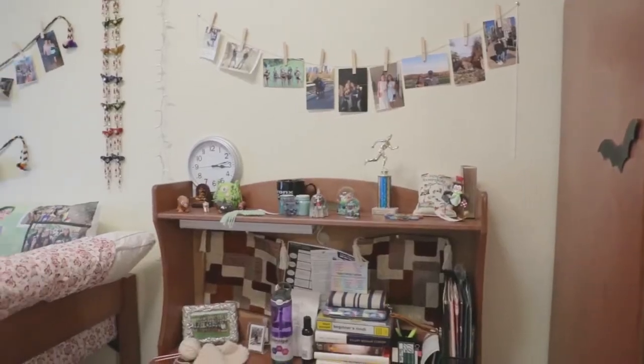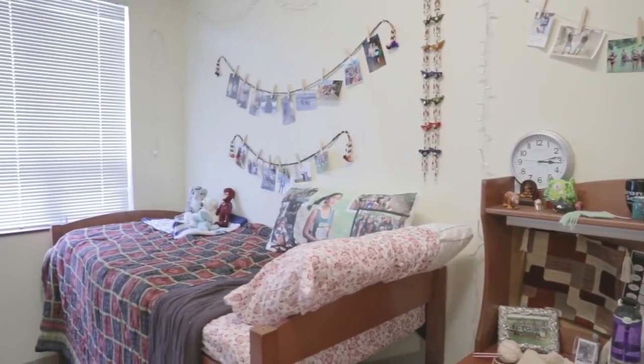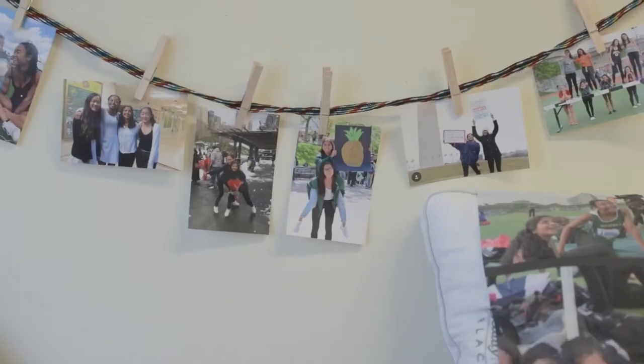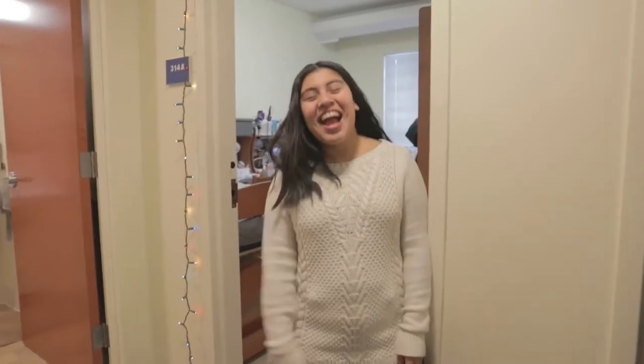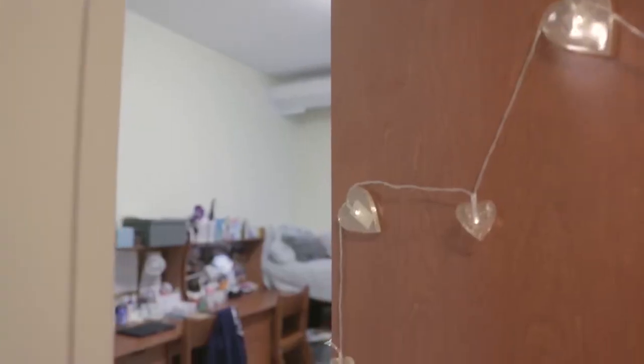Welcome to my room. I love living in Dickinson because I get to have my own room and my own space, but I also get to live with my four wonderful flatmates, like Lily here. Hi, Lily. Hey, I'm Lily, and now I'll show you my room.